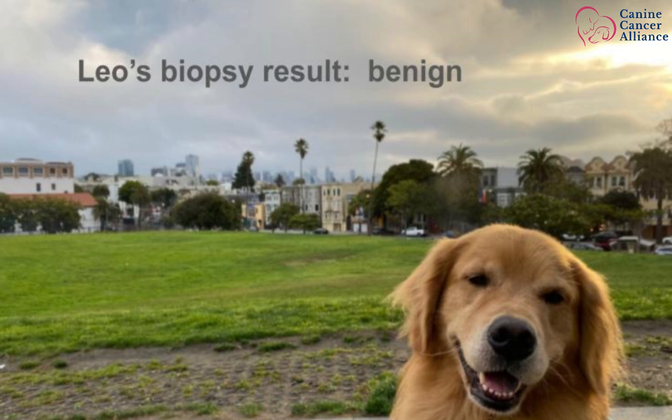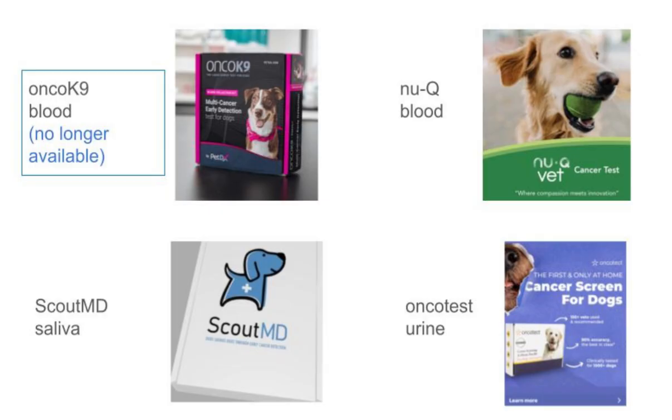But if the dog is just acting off, or your dog is becoming older, and we know that cancer incidence risk, unfortunately, starts to go up higher and higher, especially for certain breed types, is there a better way to do cancer detection, early cancer screening? That's why these different tests are now available.